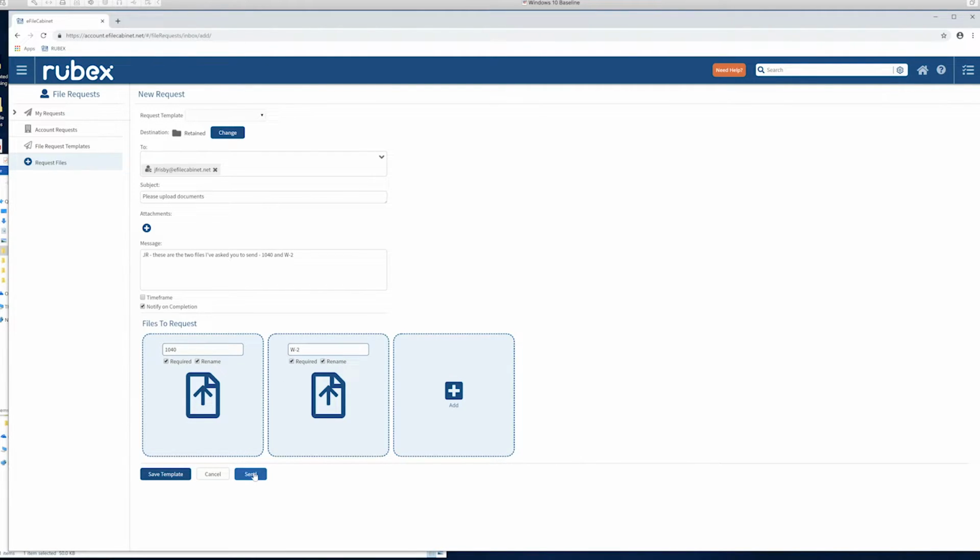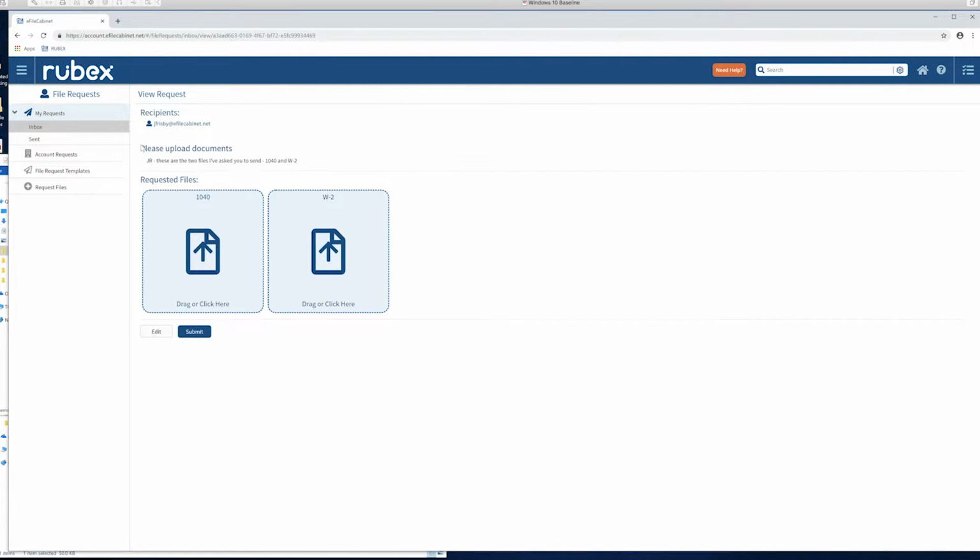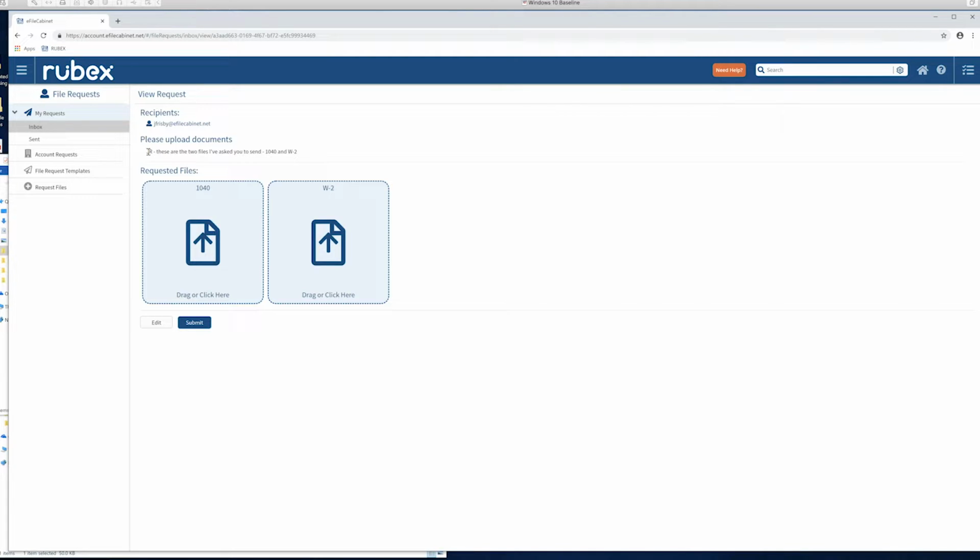JR will receive a notification that looks something like this. He will receive a notification that says, please click here to load these files. When he does, he will view this 1040 and this W2 bucket where he can simply drag and drop his files into these buckets, and they'll be stored automatically to the location that I requested in JR's folder. This is extremely easy to request files from your recipients. You can see how fast we did that. But we can do it even faster with templates.